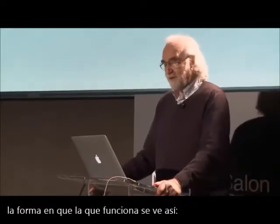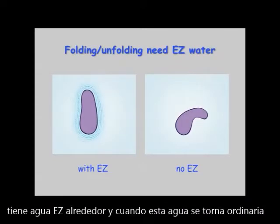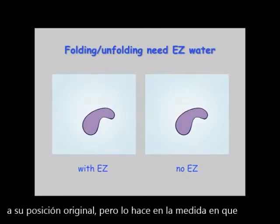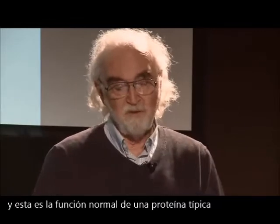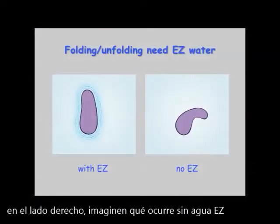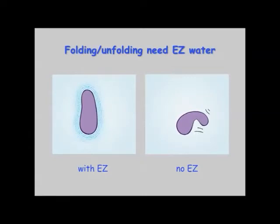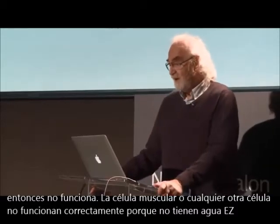So the way it works, it looks like this. On the left side, here is a typical protein in its extended form, and it's got EZ water around it. And what happens is the EZ water melts into ordinary water, and the protein is able to fold. But of course, it's got to go back to the original position. And what happens is it does as EZ water builds around it. So this is the normal function of a typical protein. And on the right side, imagine what happens with no EZ. You see, with no EZ, it doesn't have the potential to get back to its original configuration. And so it's not working. So your muscle, or whatever cell, is not working properly if it doesn't have EZ water.